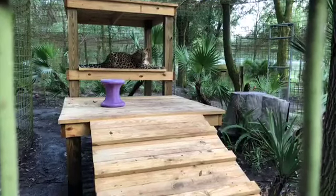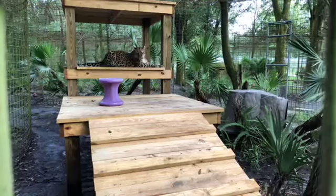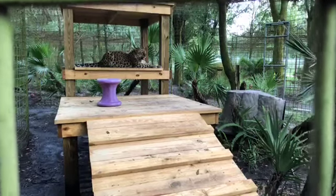The plan is to be moving cougars and leopards around, and a couple of our tigers will be moving around as well. I just don't have names and I don't have locations yet. I've just overall heard.